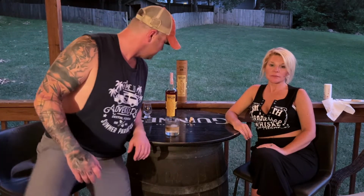Well, Old Elk's not $49, but I like Old Elk better. Old Elk has climbed up in its price too. I'd have to go in there and look and see what we got. Off the top of my head, I can't remember. So the Russell's 10 is better. He likes the Russell's. I'm not sure if I'm a fan of Russell's.